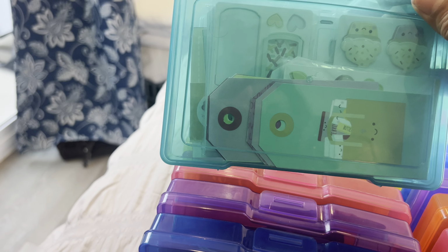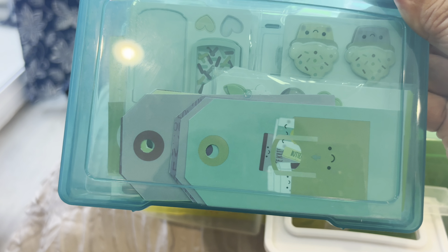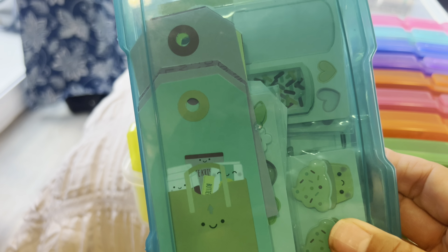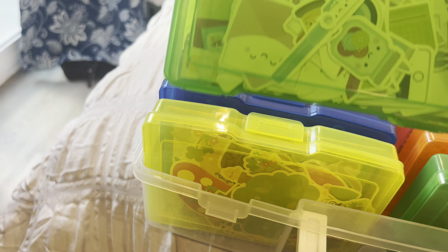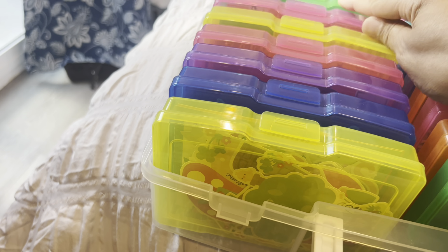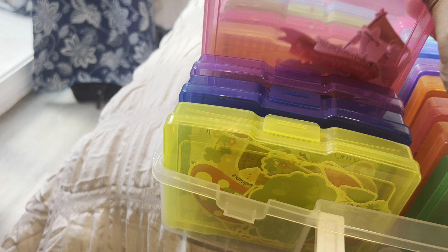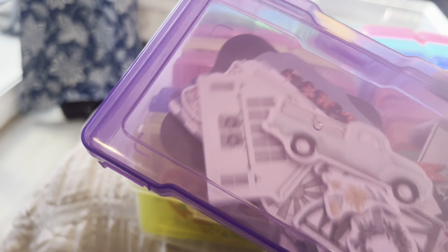Back here we have, this is Doodlebug. I believe this is Doodlebug. And this is anything to do with the kitchen, homey. These are the craft ones from Doodlebug. And these are sentiments. I think this is summer sentiments. 4th of July. I was trying to separate everything. This is Valentine's. And these are my chipboard home collection.